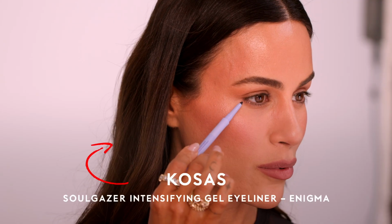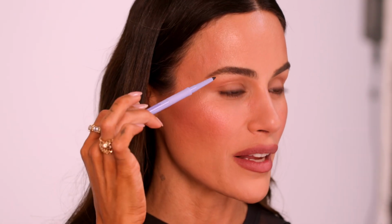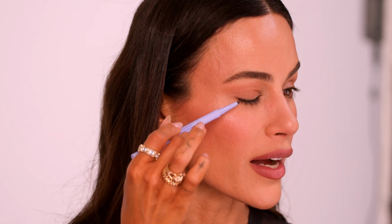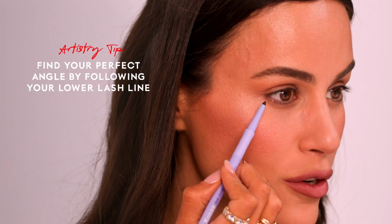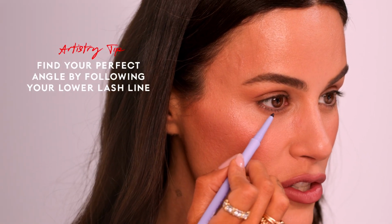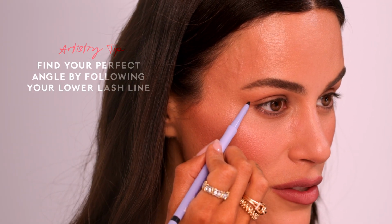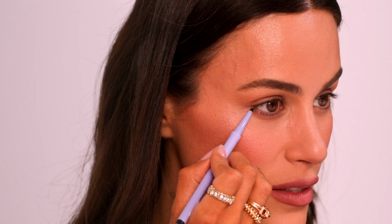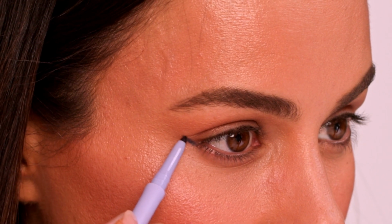The most important thing when doing your eyeliner is to look straight ahead. The minute I look down or I close my eye, I have no idea how to follow the lines of my face anymore. And that's when things get really complicated. So we look straight ahead, eyes open, and I'm gonna follow my lower lash line as though there's an imaginary dotted line going from the end of my lash line straight up, just continuing that line, because the point is to just elongate my eye a little bit.